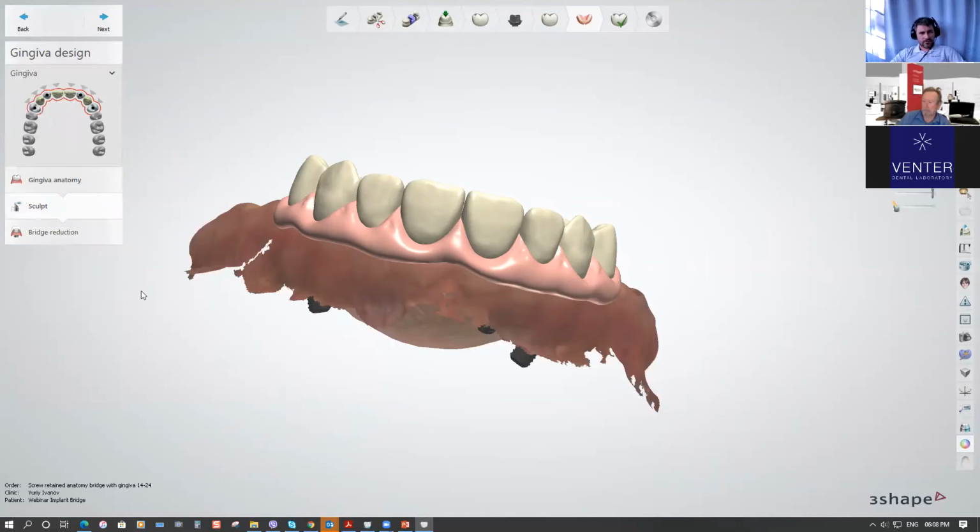Let's come back to the sculpt. Like we had before, this is the morphing, wax knife, attachments, vein cut, and smart tools. With the smart tools, we have only smoothing. Yeah, but not more. And yeah, let's come back to the bridge reduction.